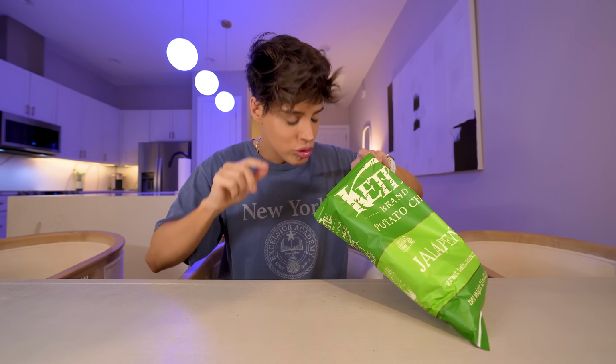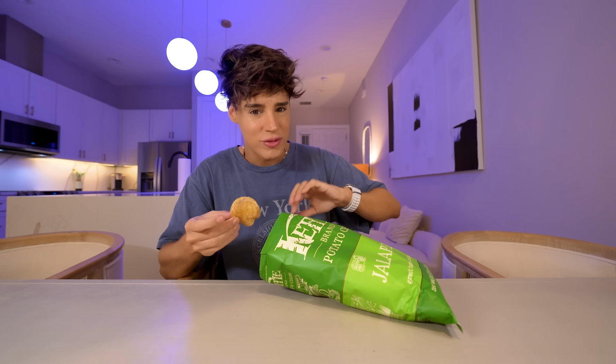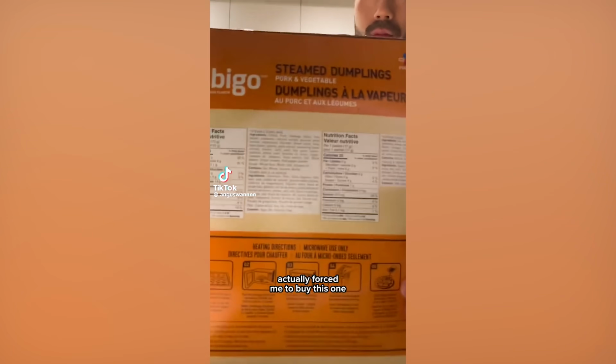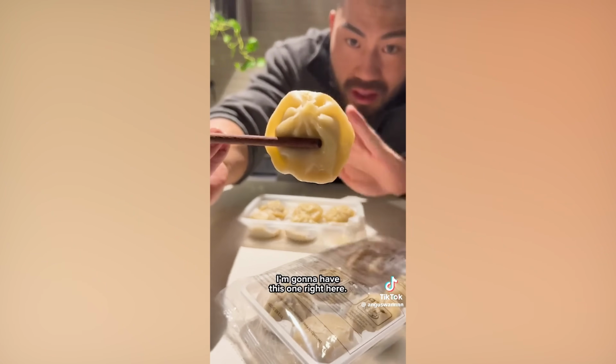It's incredible. 100% recommended. I found that they're kind of expensive. They're like $4 to $5 a bag, but honestly, I would kind of buy it again. That is not celery salt. That is devil salt. That is witchcraft salt particle in this potato chip. This is insanely addictive. My girlfriend actually forced me to buy this one because she's been seeing it all over TikTok.